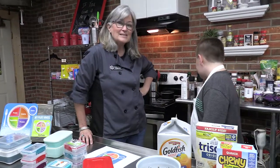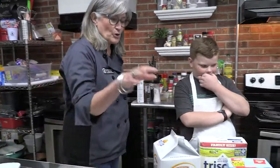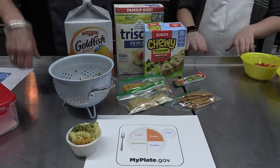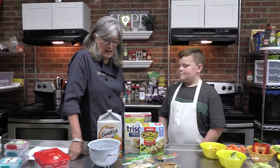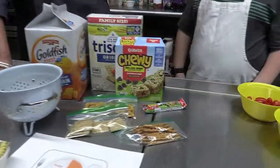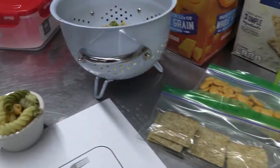So what makes up a balanced lunch? All of our food groups. This is our first food group. What is this one? Grains. So everything you see here is a grain and a great option for lunch. Do you have a favorite? What's your favorite? Pretzels. Awesome. So that's a good thing to put in our lunch.